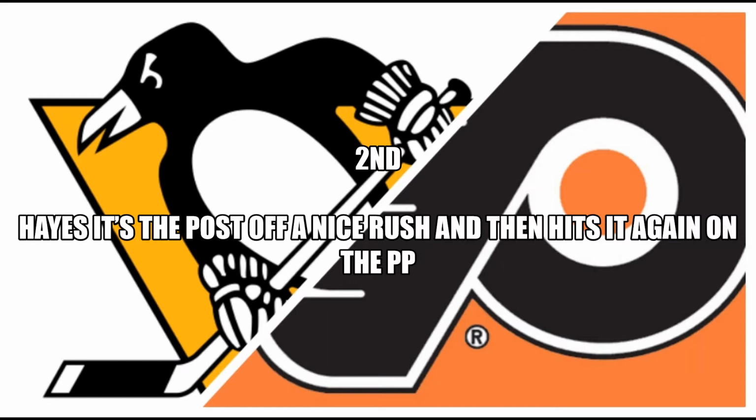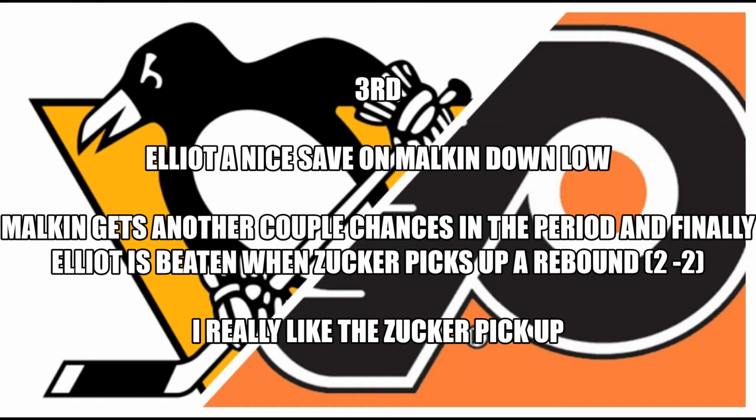Not much really happened in the second period. Hayes does get a couple nice chances. He hits the post off a little deflection, tap-in kind of thing. Didn't get much on it. And then again, he's on the power play and he rings it off the bar with a nice shot. That's it. It's still 2-1 Philly going into the third.